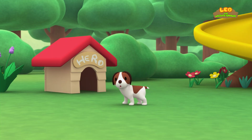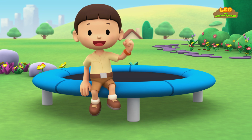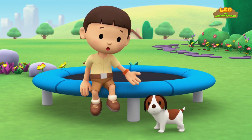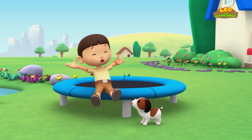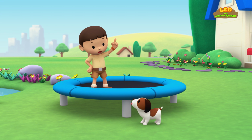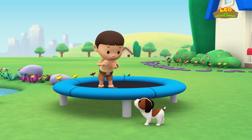Hero! Over here, buddy! Hi, everybody! My name is Leo. I am a junior ranger. And this is my puppy, Hero. Do you want to play a game, Hero? Great! Let's see who can jump the highest on this trampoline. I'll show you. All you have to do is jump as high as you can, like this. Ta-da! Now it's your turn, Hero.